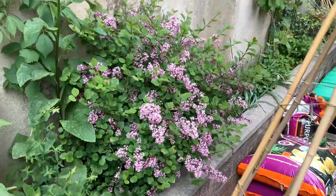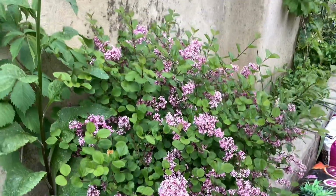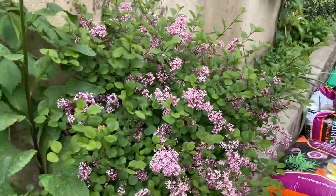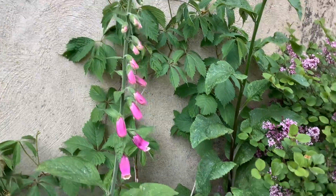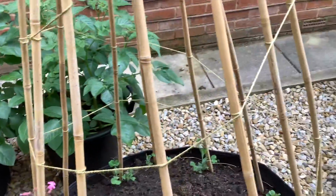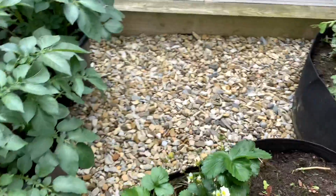Loving the dwarf lilac. It's a shame you can't smell it. It smells beautiful. And my foxgloves, which the birds have brought. I never planted a foxglove in my life. They just appear every year. I dig up the seedlings and move them where I want them to go. So they're doing really well. Sorry, did you see that? What else have we got?